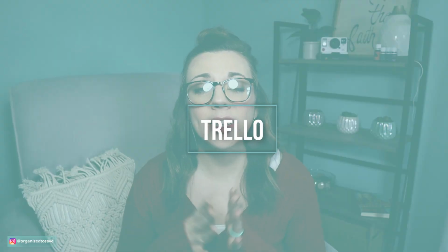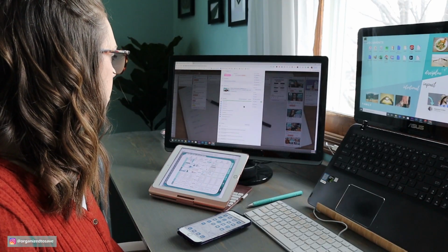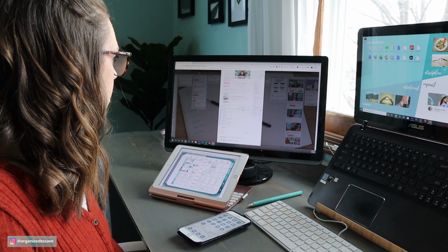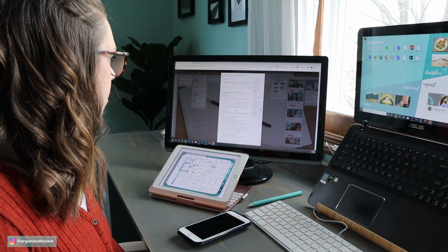I've talked about it a little bit in past videos, but it is Trello. I am a huge fan of Trello. I have literally used Trello for years. I used it at my previous job. I used it at home. It's amazing, and best of all, it is free. Now you can upgrade to get a couple other features, but the free one works perfectly. You can access it on your phone, your tablet, and online.